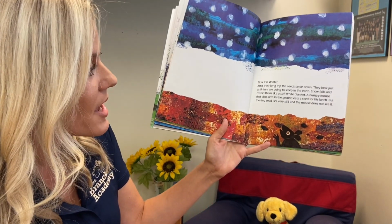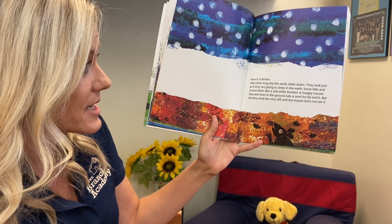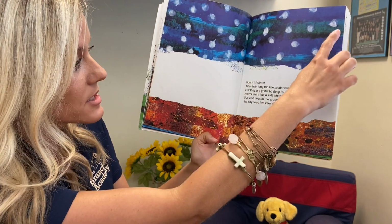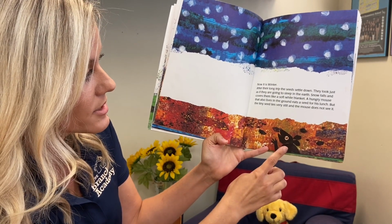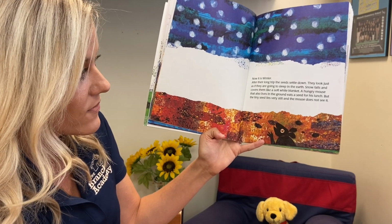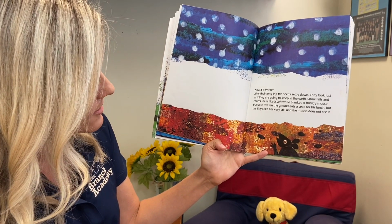Now it is winter. After their long trip, the seeds settle down, right down here. They look as if they're going to sleep in the earth, down below, in the earth. Snow falls and covers them in a soft white blanket. A hungry mouse that also lives in the ground eats a seed for its lunch. But the tiny seed lies very, very still. That means it doesn't move at all. And the mouse doesn't see it.